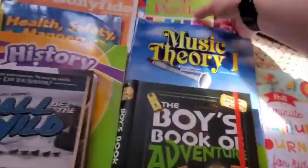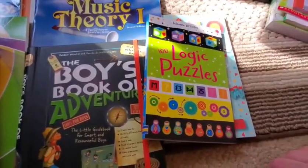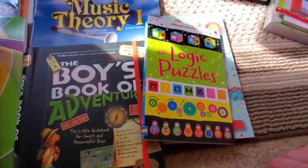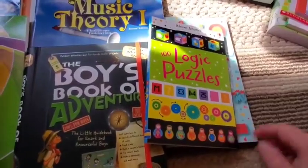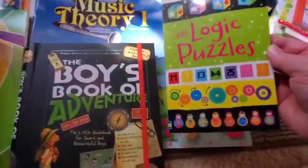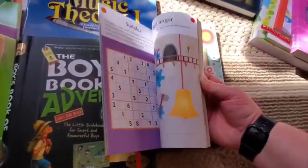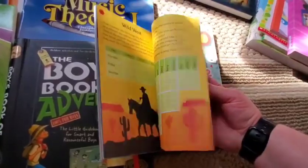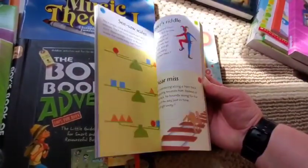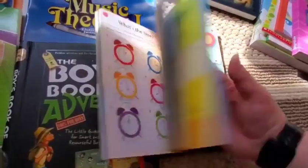And then I also got, so for my daughter, I got the This Is Not a Math Book, puzzle kind of book. And so for his equivalent, because I try and get them similar things, I got him 100 Logic Puzzles. You can see different kinds of activities. Knots, Sudoku, shapes, codes, that kind of thing.